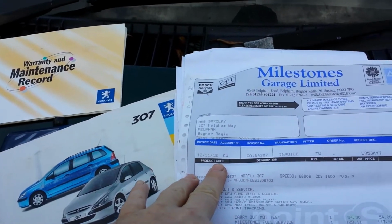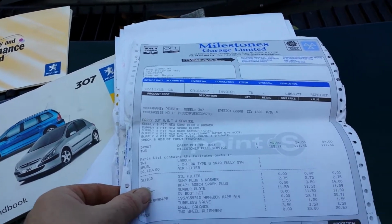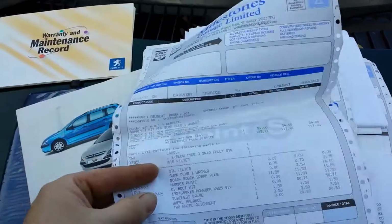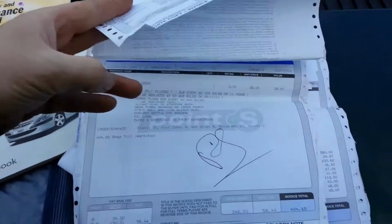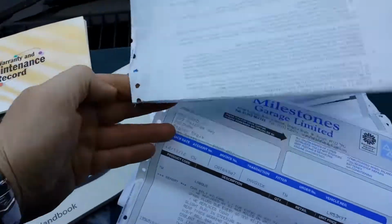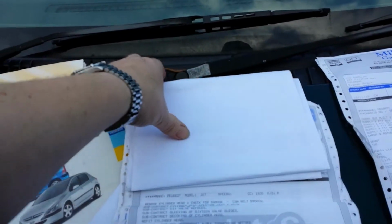So in November 2012, it had a full service which totalled up to £404, which is spark plugs, cam belt, mileage, and so on. Did it have a cam belt then? I don't think it did. But anyway, £404 on a service. And it was a lady who lived in Bognor Regis of all places. So one service there, which isn't in the book, at £404.